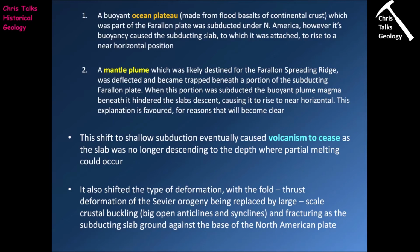Our second option is that there is a mantle plume that gets stuck underneath the Farallon plate. So obviously to the west of the Farallon plate we have the Farallon spreading ridge, which is where new oceanic crust is being made. Now, a lot of the time when we have oceanic ridges, it's not uncommon for mantle plumes to get trapped under the spreading ridge. And this is because most spreading ridges are located at the interface between convection cells in the mantle. So you have two convection cells that are running parallel to each other, and the contact between the two of them is a very, very common location for spreading ridges to form, but it's also a good path along which rising mantle plumes will move. It's a path of least resistance. And so it's not uncommon for mantle plumes to get stuck underneath spreading ridges.